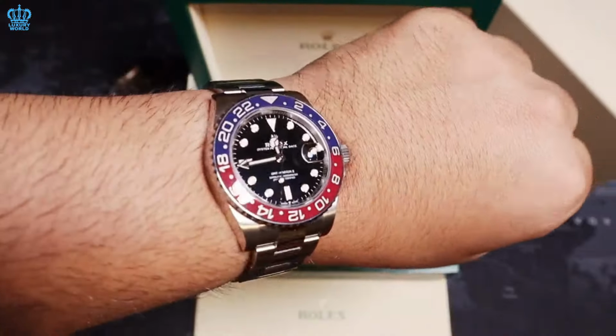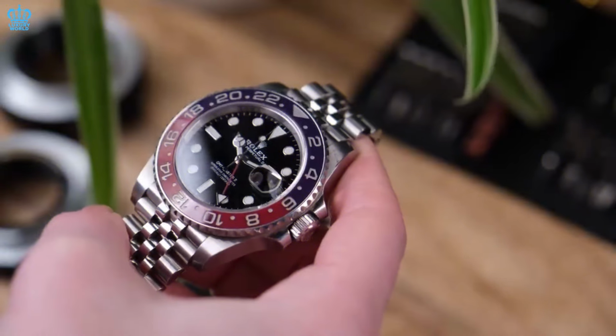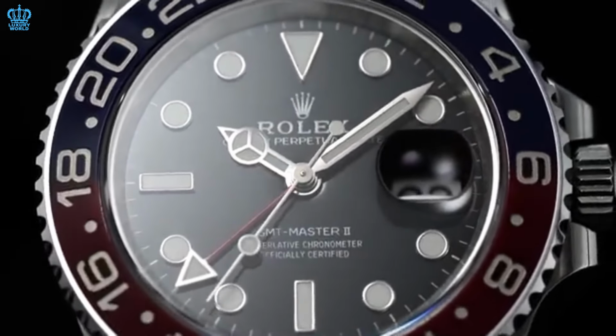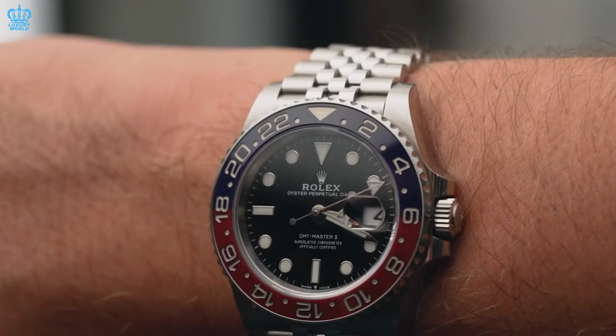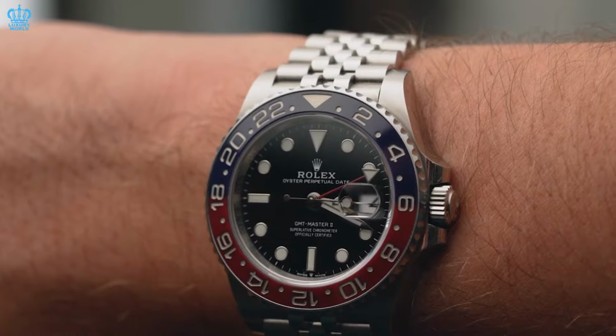Due to its popularity and occasional scarcity, the GMT Master 2 Pepsi has also emerged as a highly collectible item. Vintage models and special editions, in particular, command substantial interest and value in the secondary market, reflecting its enduring appeal among collectors and enthusiasts alike.